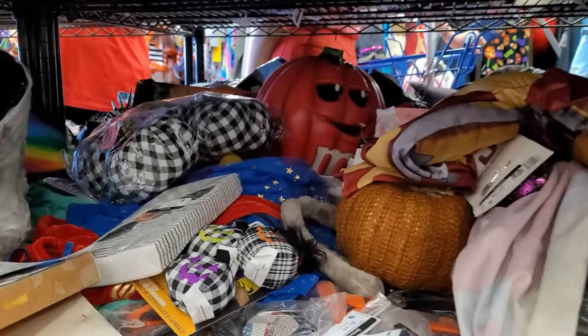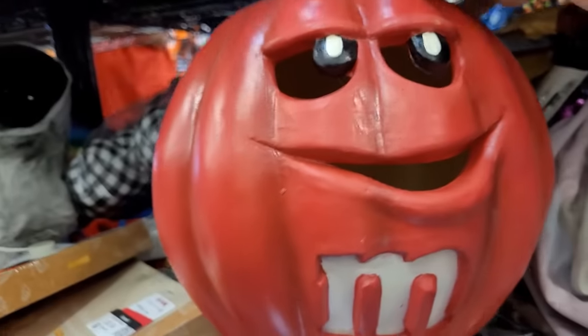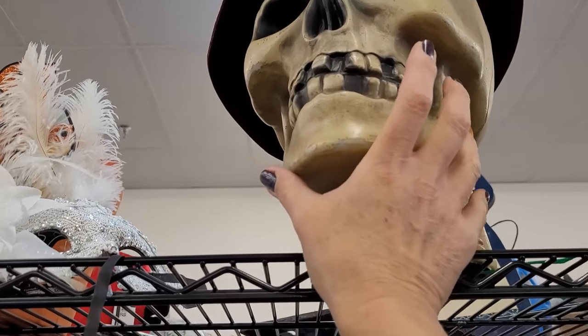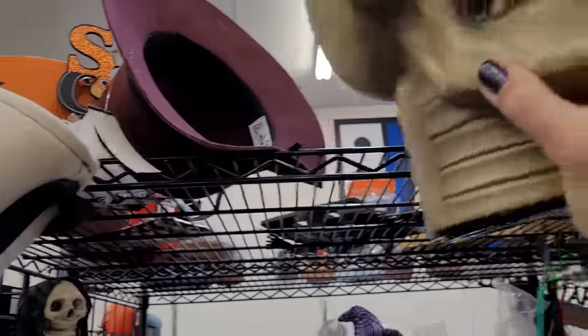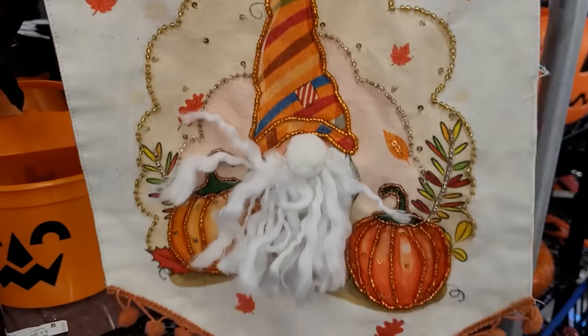And this could be the find of the day. Way at the bottom in the middle is an M&M red light up jack-o'-lantern. He's absolutely fantastic, only $4. On the other side of the shelf here is this fantastic skull in a fedora. He's absolutely amazing. I think he lights up and possibly speaks as well. It's really busy over here. So one more thing before we go. This lovely blessed gnome sign.